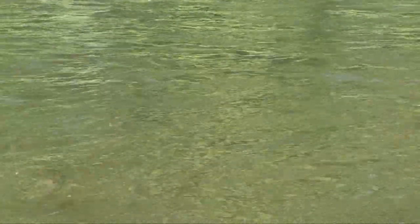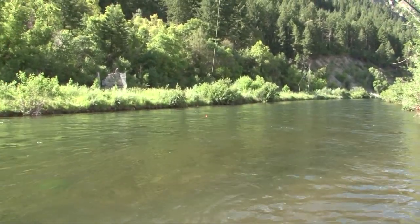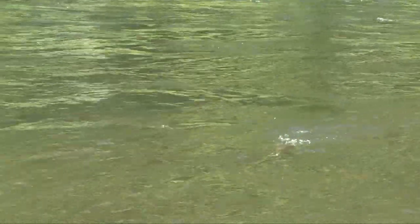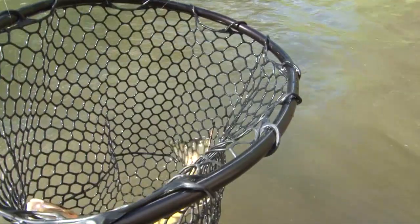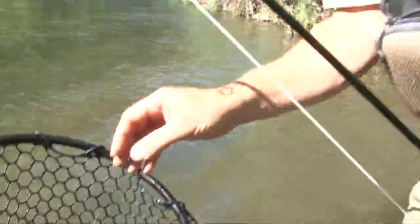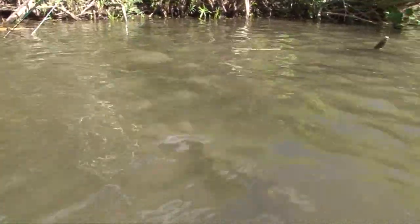Wow. I'm not positive yet. See him flashing out there. I don't know if the camera can pick it up because I'm about to muck everything up. But wow, Steve's got a very nice fish on. Whoa, look at that guy. Looks like he took the first one. Yes, yes, yes! Release that. Oh, beautiful. There he goes.